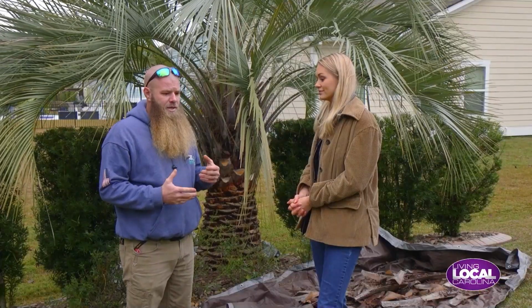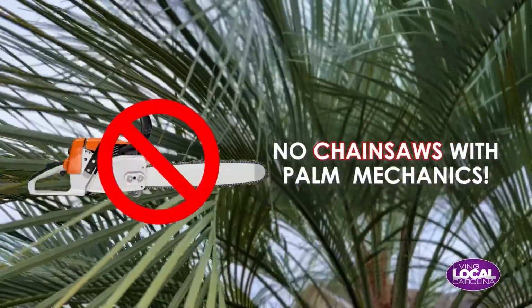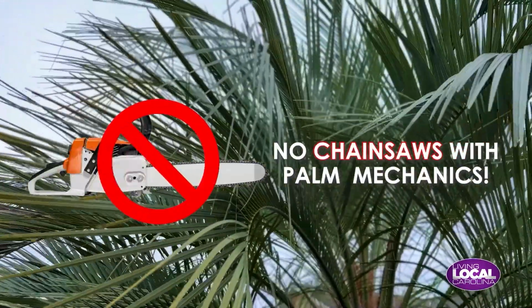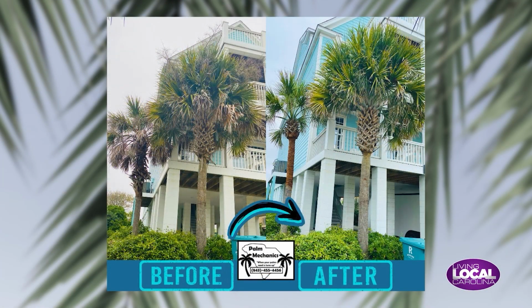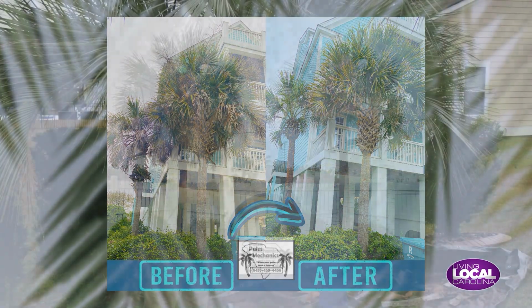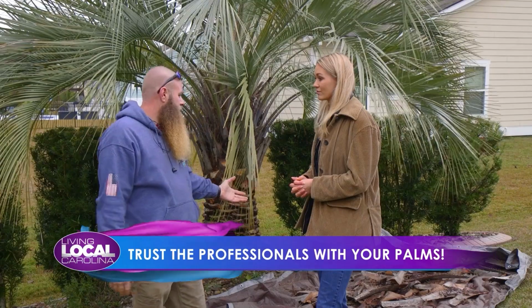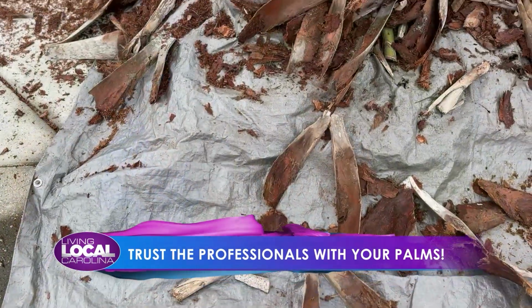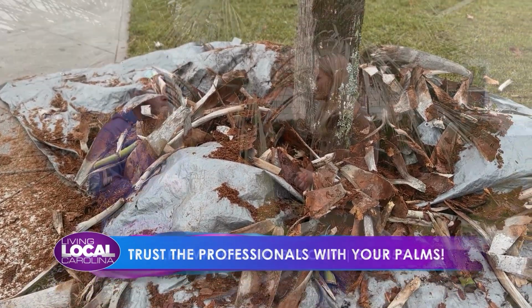Another real big reason is not having the proper tools. You know, we don't use chainsaws on our palm trees. We've spent years dialing in our handcrafted process. Another big reason is ladders. Some of these trees can get pretty tall and sketchy. Not to mention the amount of debris that comes off of these trees. Transportation issues, no way to really haul this stuff away. Any of those reasons, we're here to help.